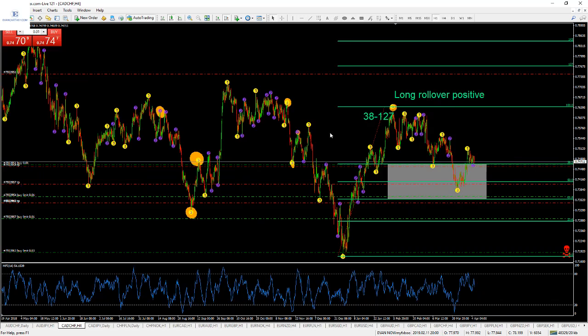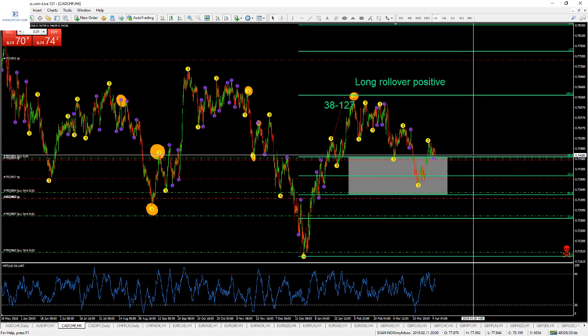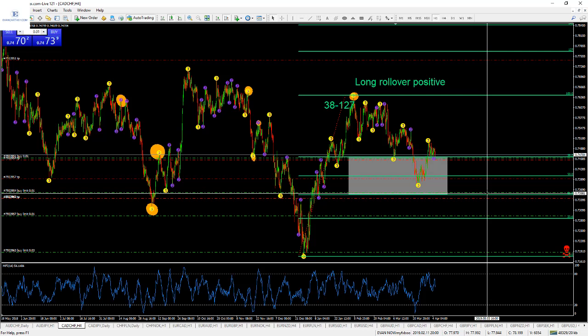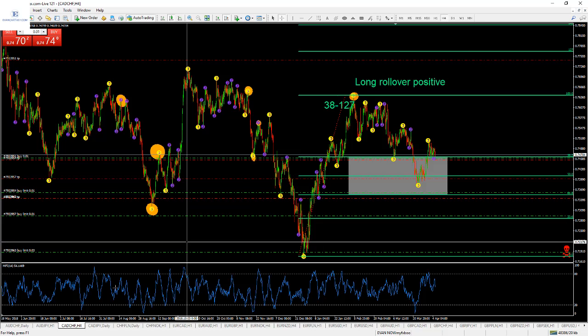CADCAD, this one I am currently in. This is a 38-127 trade. So the current exit we're looking at is just below the 127 right here. You can see it came down, hit the 38, initiated it. If it hits the 61, we'll get in there and we'll move our exit to just below the 38% level.